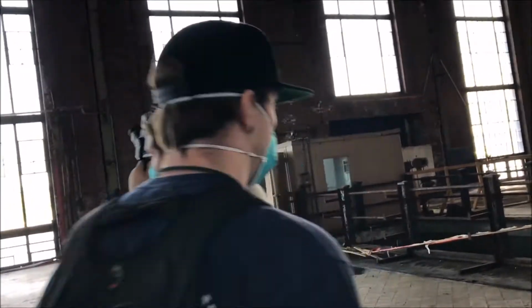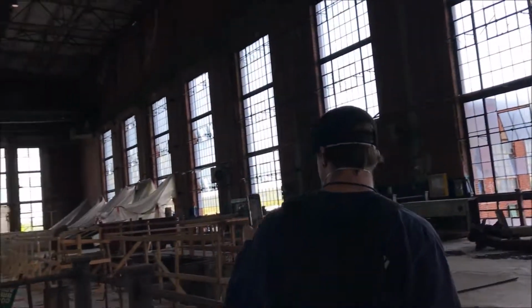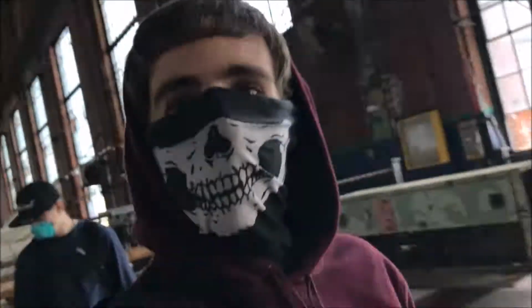So we have found, what's this, the main factory room? It's pretty big though. A robot lock. It's a white material. It's kind of like this. Tell Ma I made it. That's pretty insane. Look at all that. And they use that to block it off.